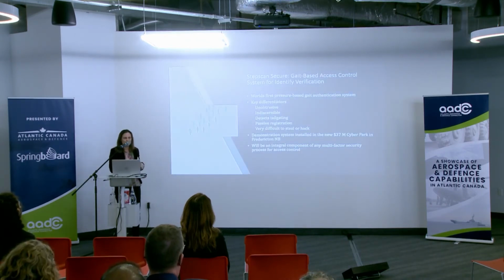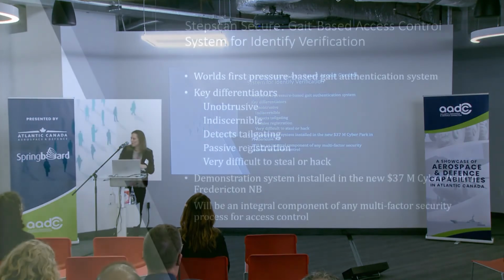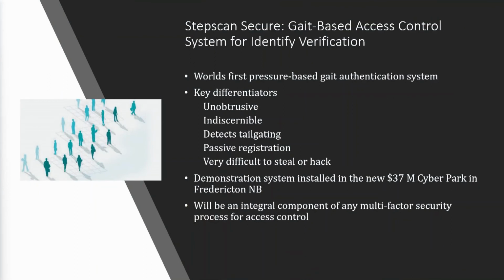So building on the multi-subject tracking capabilities and what UNB alluded to, we've developed the world's first pressure-based gait authentication system. So not only are we able to differentiate between people, we're actually able to give them a gait signature similar to a fingerprint.